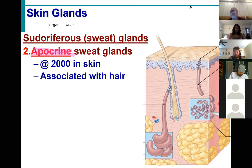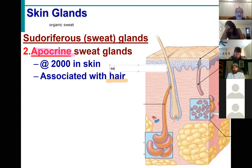These, as the illustration shows, and notice not only are they helping us here by showing us that this connects to a hair, but notice the tube is much larger looking in this one than it is here. And I appreciate it's a little bit subjective, but when we saw it histologically, we see this has a much, much larger lumen to it. And not only is it associated with hair, but specifically, these are associated with our secondary hairs.